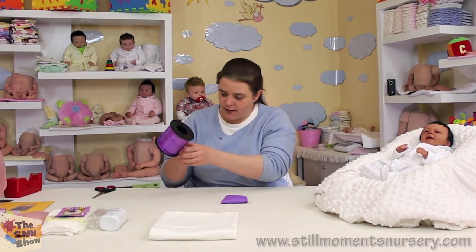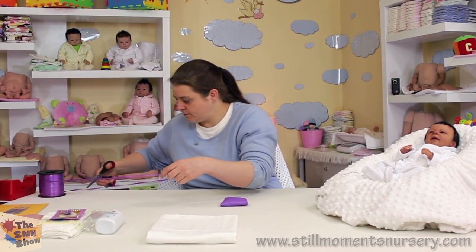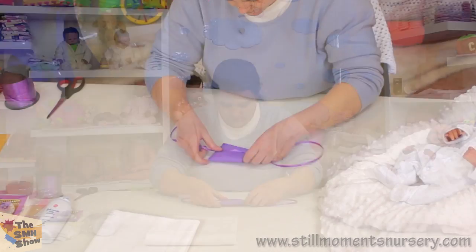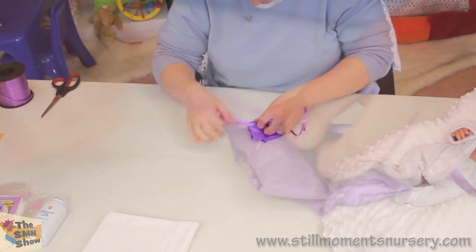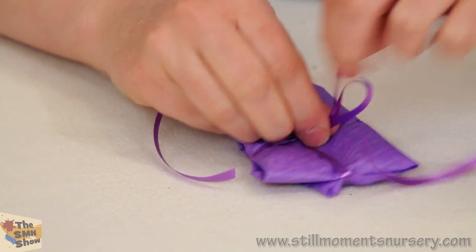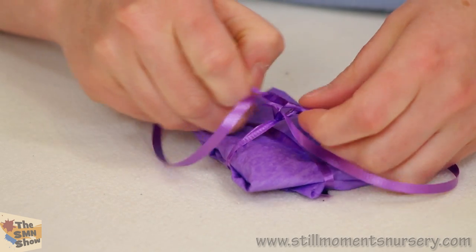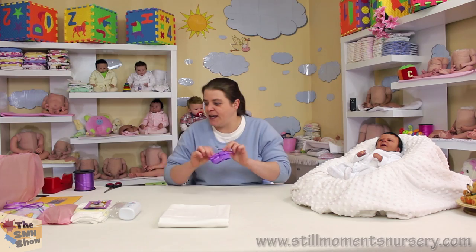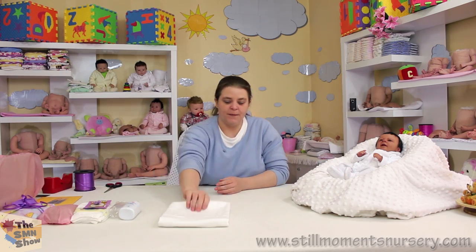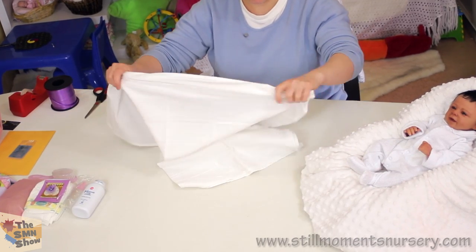And just a little bit of ribbon. There we go. So there's her dummy and her hair clip. So it's a nice little package. We'll pop that on there. So we'll wrap up little Bella in her white blanket.